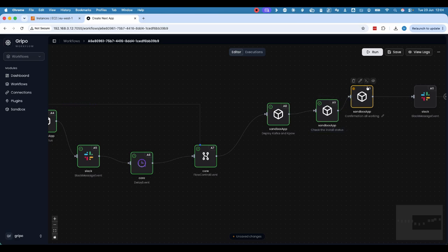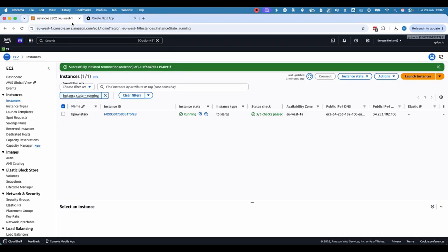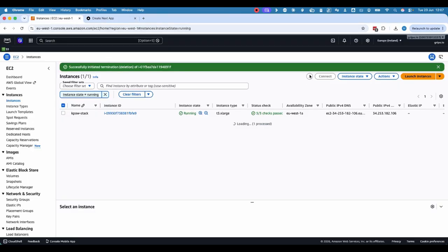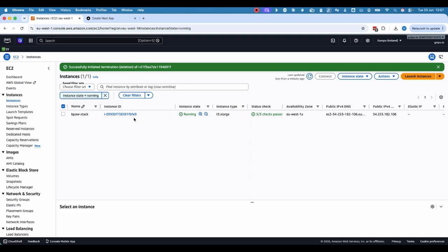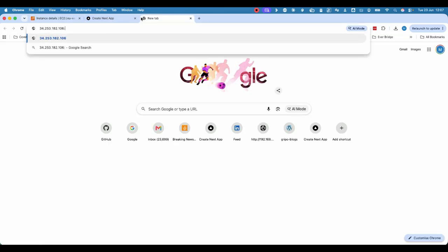GripoFlow is now launching our Kafka cluster and Kpow. It takes about a minute for the setup to finish loading. And we're done. The checks passed, and the final Slack notification sandbox has completed. Let's copy the public IP address of our new server from the AWS console. We'll paste that address into a new browser tab, go to port 3000, and there it is.